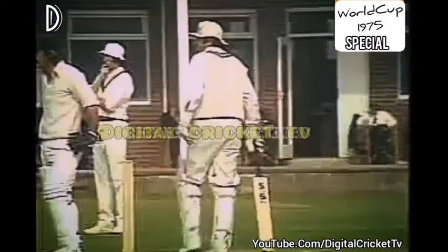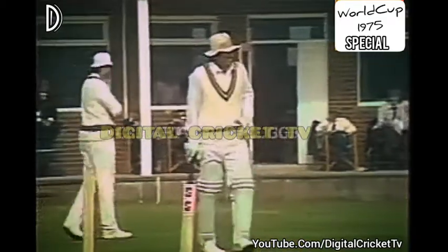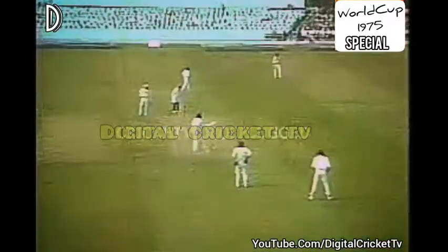And nicely steered down to a vacant third-man area. A lot of pace on this outfield. 4 more for Majid. So Majid moves to 40, a score which contains no less than 8 fours. From the far end, it's still Doug Walters.